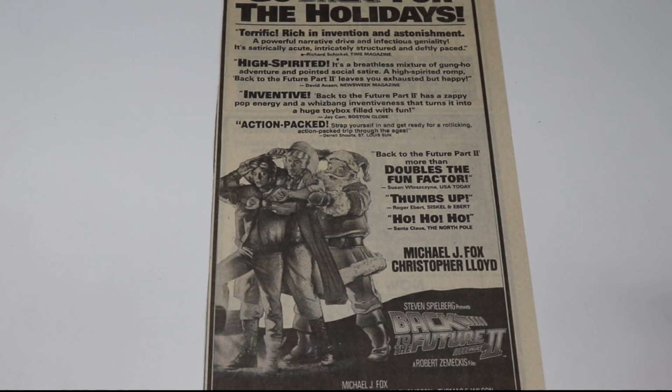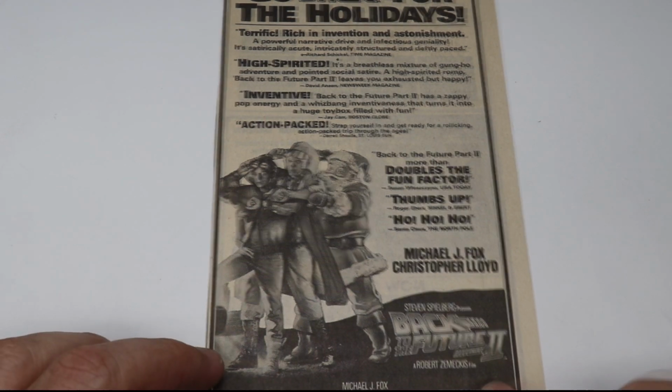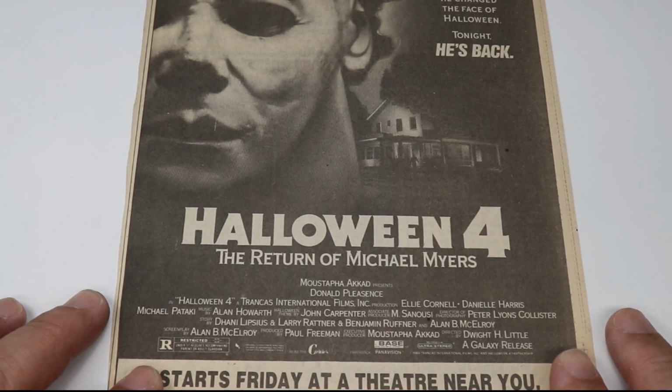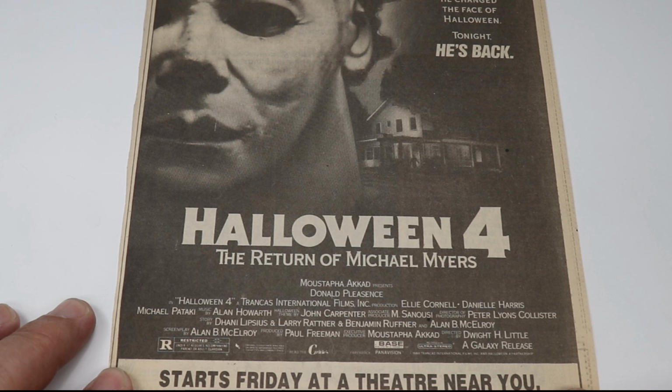Go back for the holidays. Why not? Back to the Future Part 2. You can get back to the holidays, and you have Santa here with them right there. Halloween 4. Going back in time. The Return of Michael Myers. Starts Friday at a theater near you.